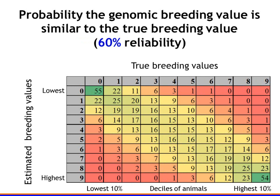So again, this is the same concept, but the only change we made is 60% reliability. This is what you get when you do genomic testing. In your genomic testing, your reliability increases. That's 60%. So here we did the same thing, the same 1,000 animals, bottom 100 here. And when we compare with the true breeding value, we make a correct decision in identifying 55 out of the 100. And 22, we made a slight error, 11, again a slight error. But we didn't miss any of these top animals. These three slides show that as your reliability, or the amount of information, increases, you make better decisions.